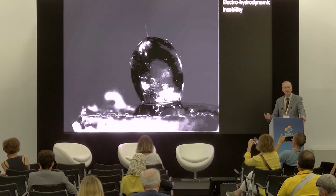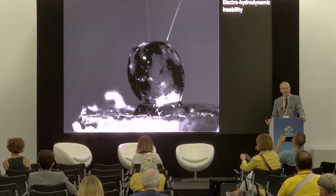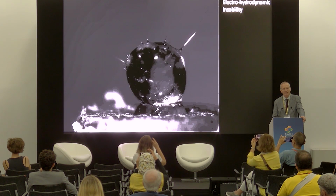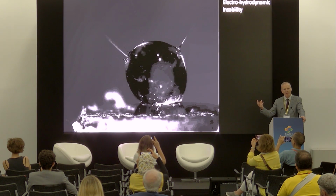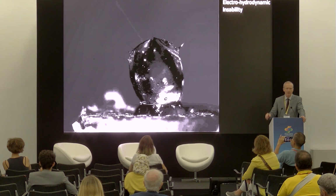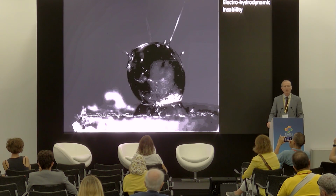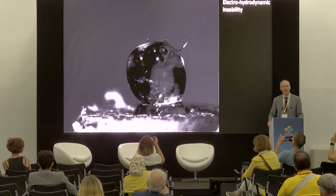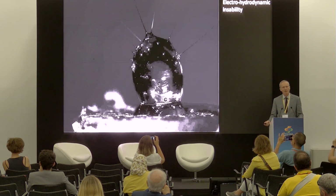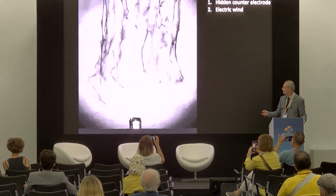Jets from polymer are created by self-organization by so-called electrohydrodynamic instability. And these jets are very tiny, and that is why the solvent, in the case that we are showing here, ethyl alcohol, is evaporated intensively. And that is why the result of this process is tiny nanofibers.